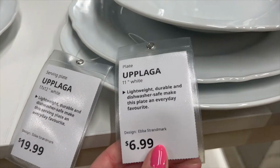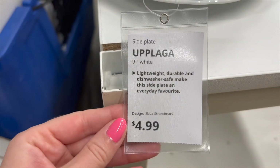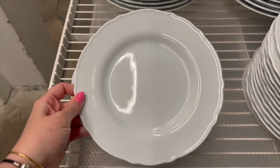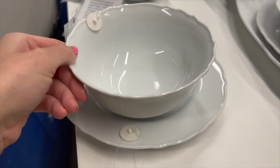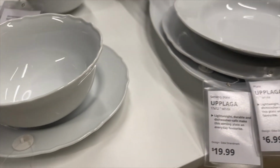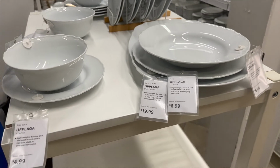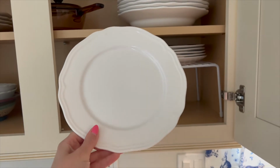The 11-inch plates come in at $6.99. The 9-inch plates come in at $4.99. The bowls are $4.99, and the deep 10-inch plate is $6.99. You can get an 18-piece set for $69.99. But when we bought ours, I know we did not buy the full set because we wanted different quantities of certain things. So I think we have a higher number of bowls and smaller plates.